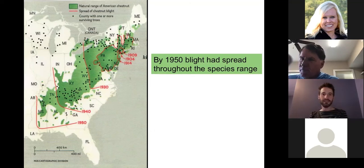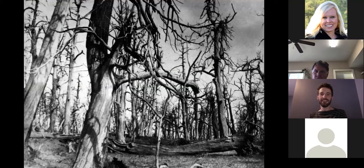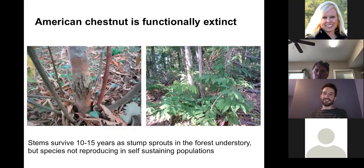So you can see the extent of the destruction in Shenandoah. This picture, for those on the phone, is a skeletal landscape with all these trees that are standing and dead. You can see it was at certain parts of the landscape highly abundant, especially on the ridge tops. It likes this well-drained mountain soil, and in Shenandoah it was highly abundant. And so today, the tree lives as a shadow of its former self.